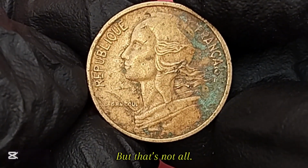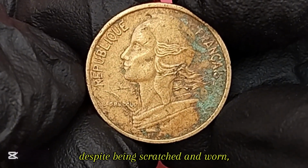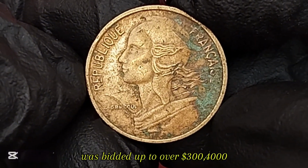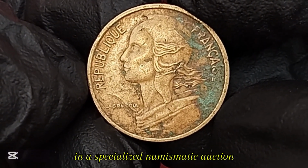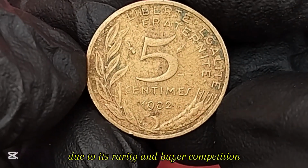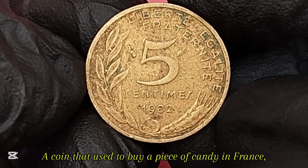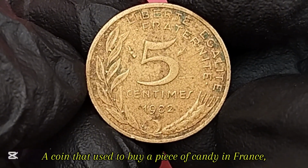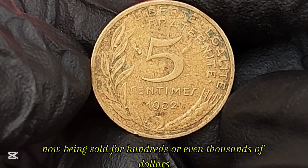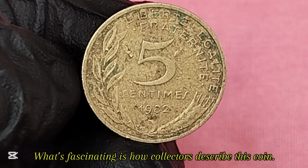But that's not all. One rare golden tone version, despite being scratched and worn, was bid up to over $3,000 in a specialized numismatic auction due to its rarity and fierce competition. That's right, a coin that used to buy a piece of candy in France is now being sold for hundreds or even thousands of dollars. What's fascinating is how collectors describe this coin.